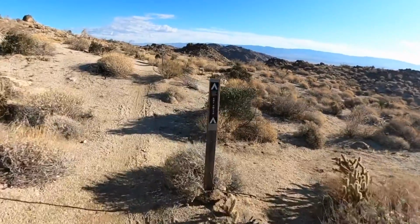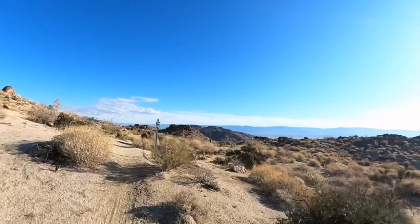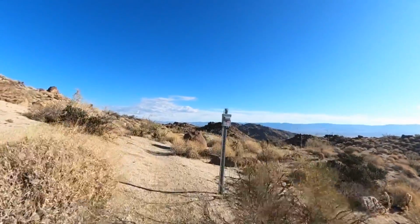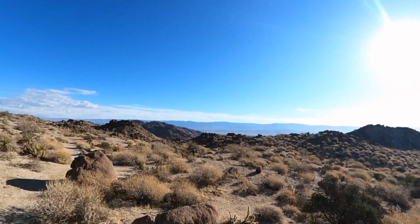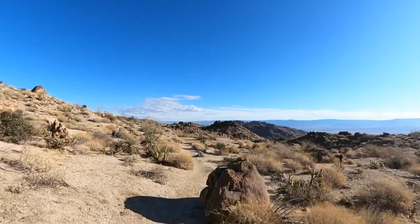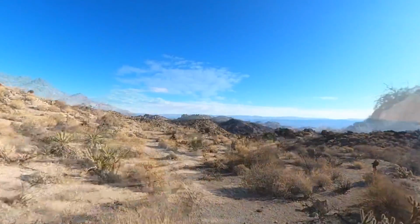Another sign for the Art Smith Trail. They kind of thin out as we continue. In the beginning, there's more of them, but the trail is always pretty easy to follow. It's a mountain biking trail too, so you'll see mountain bike tracks and footprints. It's never really a hard one to navigate.